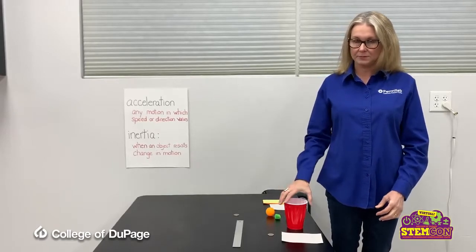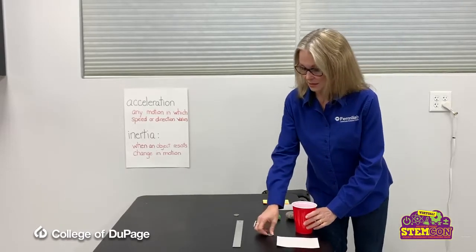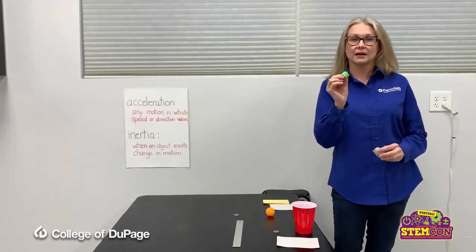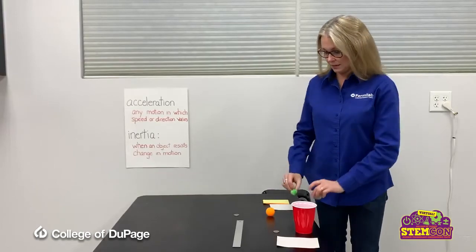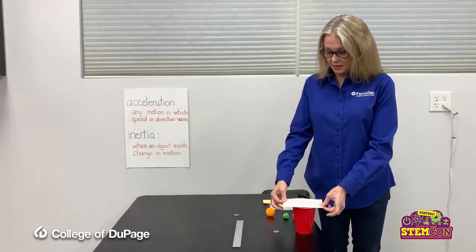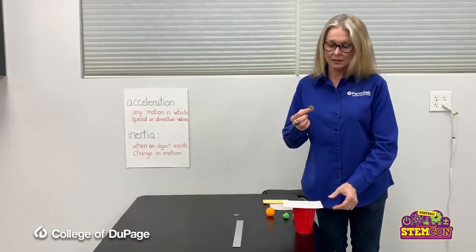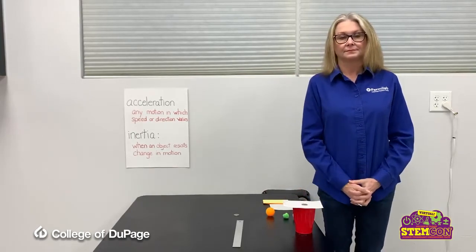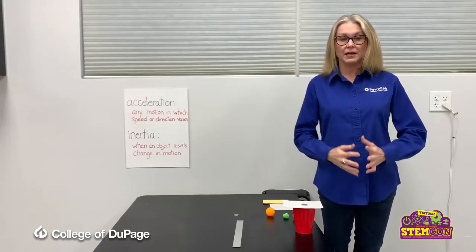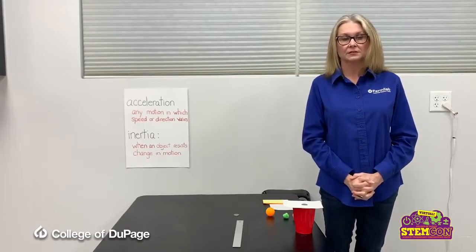For today's experiment, I will use a plastic cup, an index card, a coin like this quarter, and some various other objects like this crafting pom-pom and a heavy rock. I'm going to place the card on top of the cup and then center the coin on the card. Can you predict what you think will happen to the card and to the coin when I flick the card with my fingers?